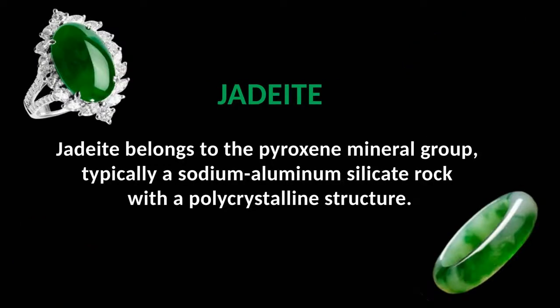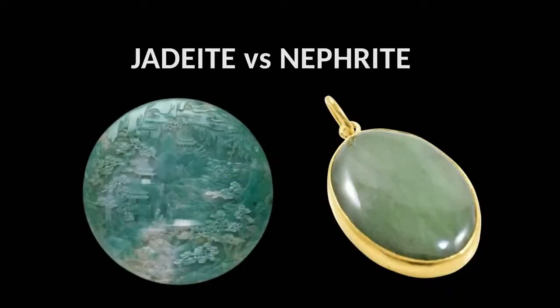Jadeite, on the other hand, belongs to a pyroxene mineral group, and jadeite tends to be more translucent. Now, nephrite can indeed be translucent, but not to the same level. The high value jade, and we'll talk about the specific names, do get their value from the translucency.